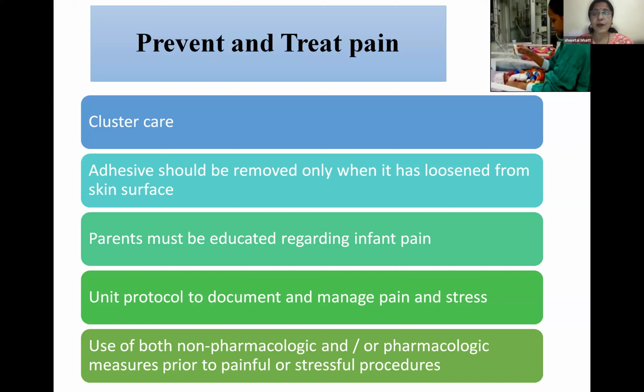A unit protocol for documenting and managing pain has to be there. Some units have a protocol of giving EBM swabbing while painful procedures are going on. Some units have a pain protocol of managing with 25% sucrose or dextrose. Different protocols are there. Maintain that protocol, write it down, make a policy, and adhere to that protocol to prevent or minimize pain in the newborn.